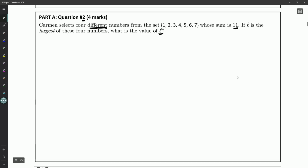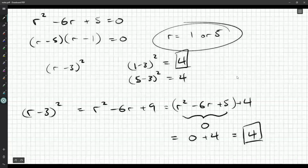So, the way the question's worded, there's only one way to select 4 numbers here and get a sum of 11. So, could we sort of play around and figure out what that is? We need 4 numbers. And we could, for example, start with the largest 4 and see how high up we are. How close is that to 11? We could try the lowest 4, add them up, and see where we're at, and maybe adjust and shift things accordingly. So, for example, 4 plus 5 plus 6 plus 7 is 13 and 9. That's going to be 22. That's really, really far away from 11.